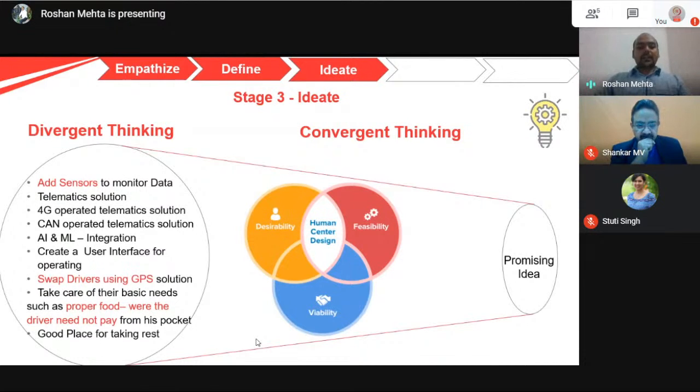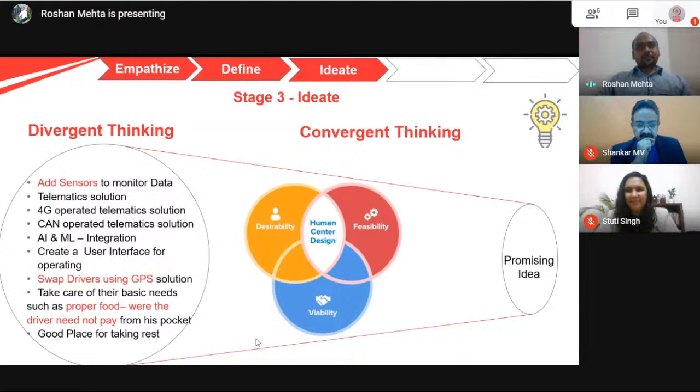where initially you are a divergent thinker, then you are a convergent thinker. So in the divergent phase, the design thinking consultants went for a volume of ideas. They deferred judgment at the beginning. They built upon the other consultants' ideas, and they encouraged wild and crazy ideas.